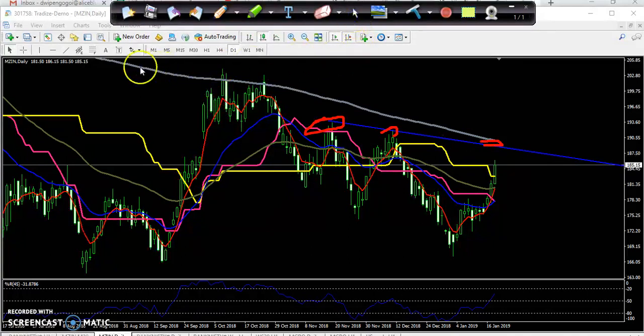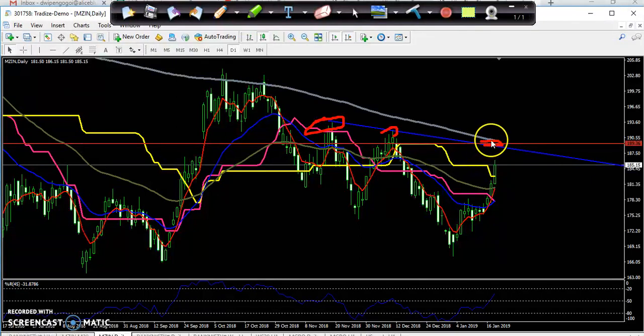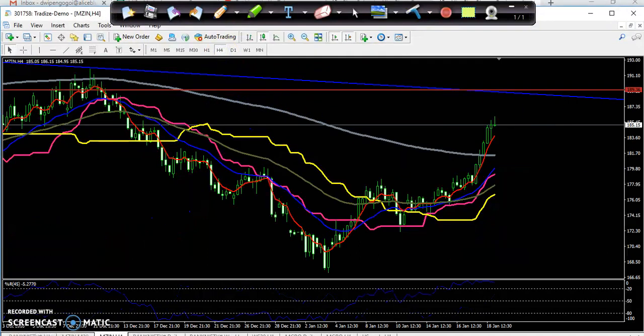So in that case, we are placing a horizontal line here, right? And the 200 moving average and the diagonal trend line are confirming a resistance line here, right? That is why we are placing a horizontal line for the small time frame, where we can find out that will be a resistance. Okay, so let's see in a 4 hour chart. The 4 hour chart is also confirming.